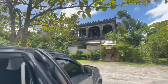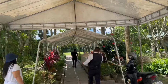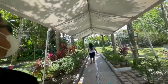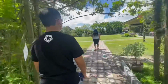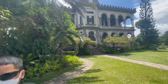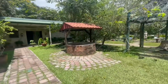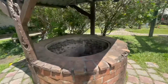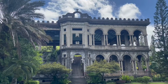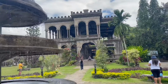First stop, the ruins. Let's take some pictures. We're here at the ruins in Talisay. Look at that huge ruin. We're expecting Sadako to come out, but it's a joke. The ruins are the remains of a stately Italianate mansion raised during World War II, with a restaurant and landscape garden. It is a historical landmark in Talisay City.